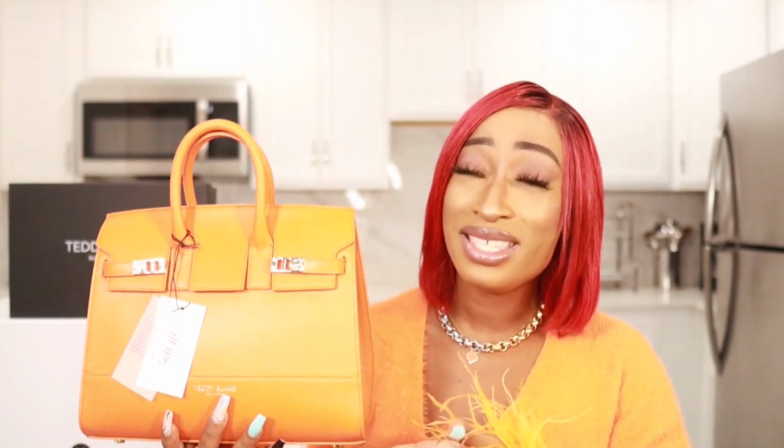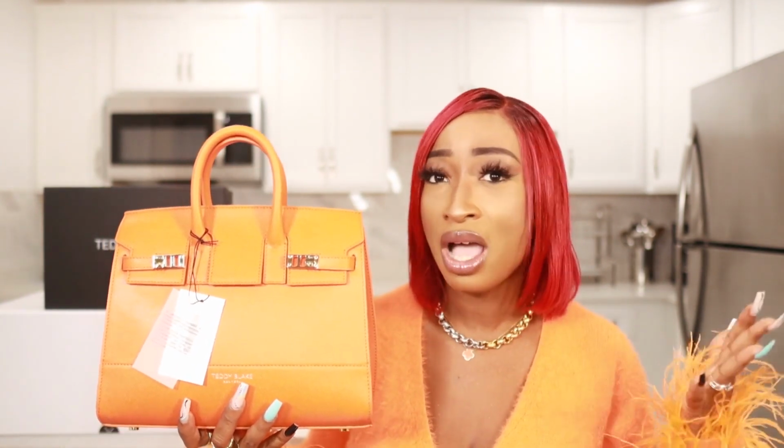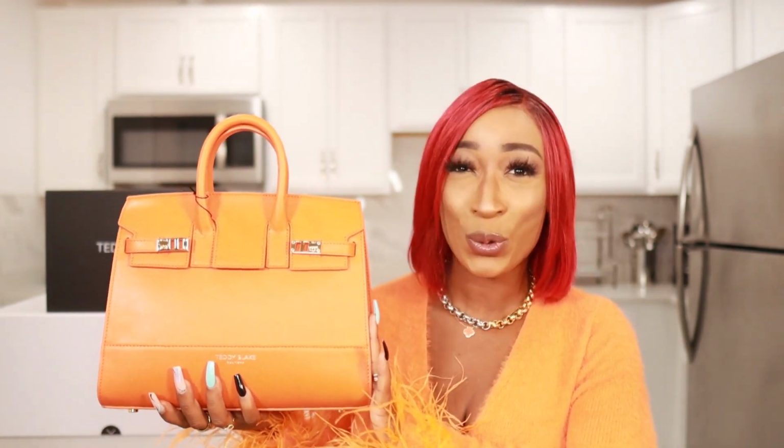All right, let's talk about Teddy Blake, okay? Teddy Blake is a luxurious handbag company. They just recently added shoes to their website. Their handbags are made in Italy with a modern design and high quality. Teddy Blake offers a wide variety of handbags, and the quality of most of the handbags they show on their website, such as this one, is really comparable to the high-end luxury bags. Now that I've given a brief rundown of the luxury house, let's talk about this beautiful, gorgeous baby right here.